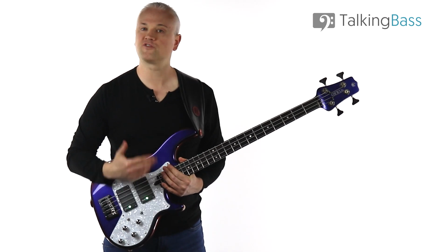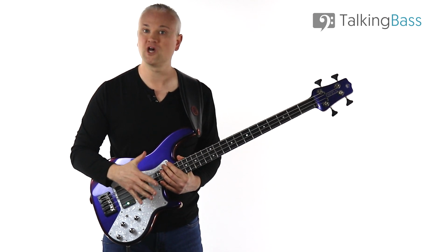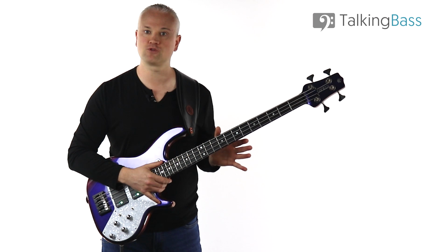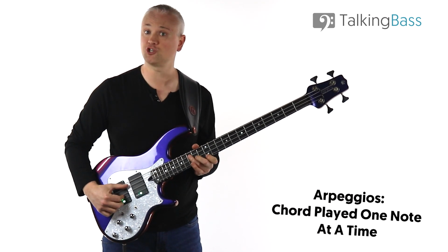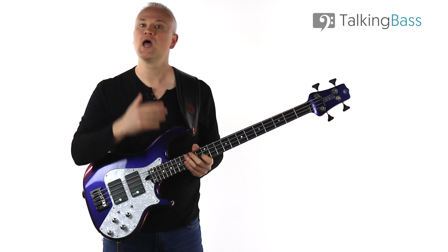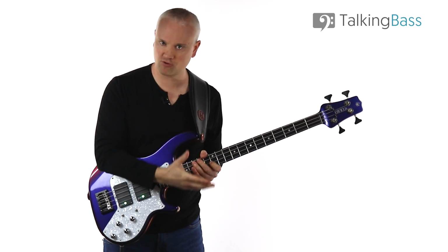Chord construction is one of the fundamental aspects of harmony, and without a good knowledge of the notes in those chords, you're really just guessing. Now, it's possible to learn all about harmony through the use of arpeggios. Arpeggios are chords played 1 note at a time. So here's a chord, and here's an arpeggio. Okay, so same thing, just played 1 note at a time. And those chord tones in there are the key to creating cool lines through a progression.